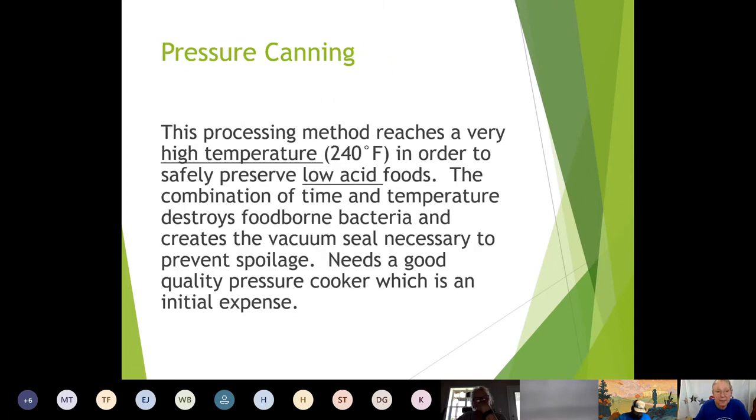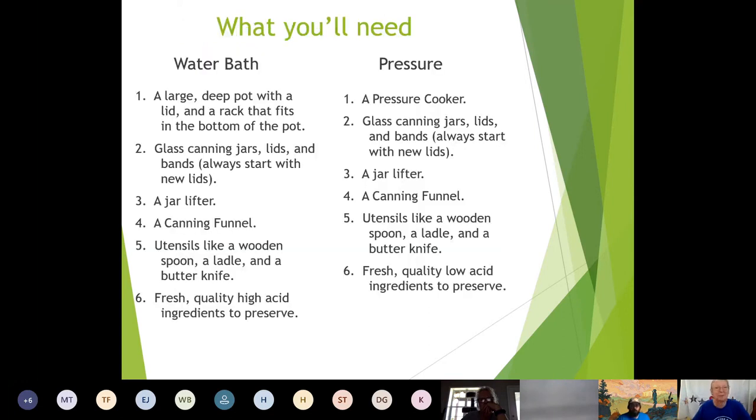Pressure canning. This is for your low acid foods, and it takes a very high temperature to create that vacuum. It takes time and temperature to destroy the bacteria, to get that vacuum in these types of foods. It is a little more expensive, but like I said, if you try the water bath first, you can use practically all the same tools to do your pressure canning. You just have to buy a pressure cooker.